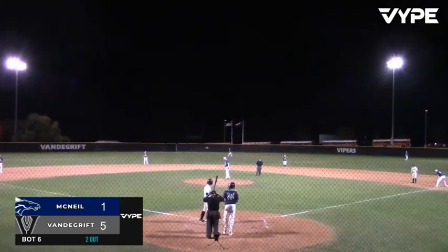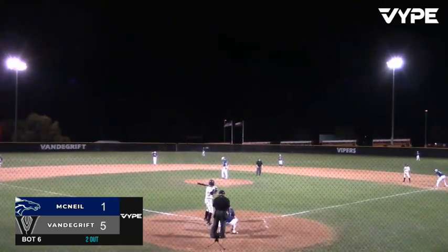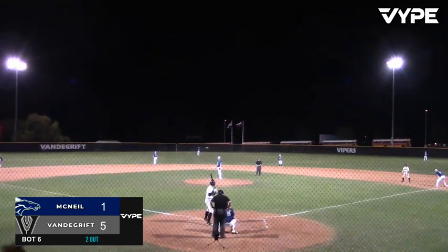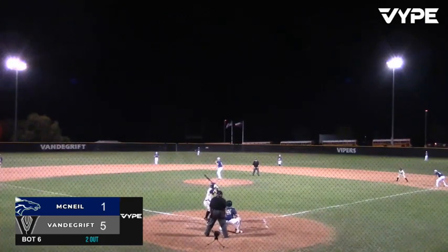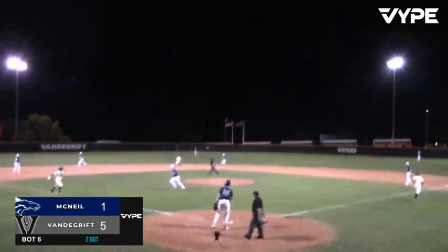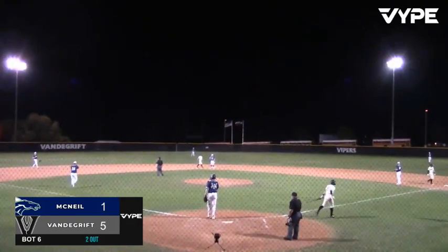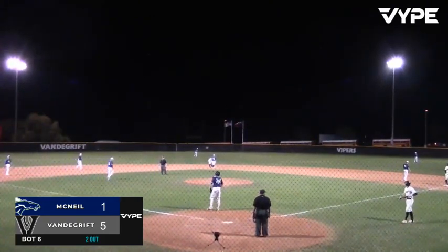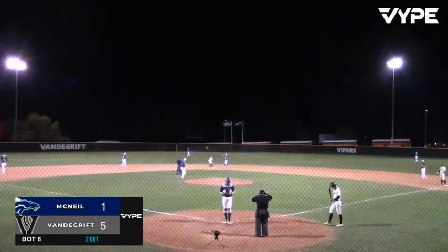And with two outs, runners on first and third, that's going to bring up the catcher, Braden Buchanan. Buchanan 0-3 tonight. And the runner from first goes. Pitch is swung on, lined over the head of the third baseman and into left field for a single. That's going to bring in another run. And that will make the score 6-1 Vandegrift.